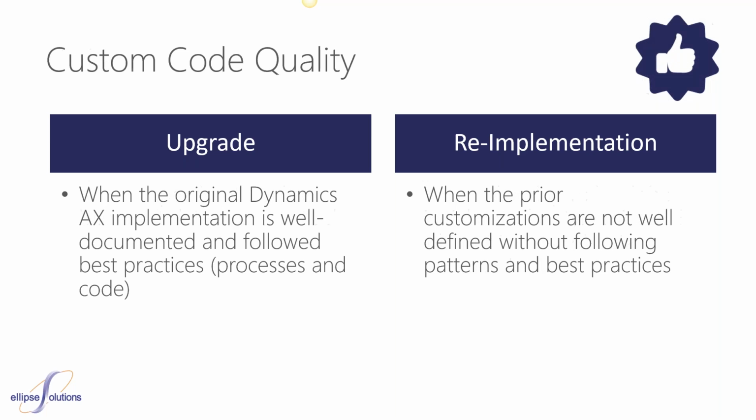There's the code side. And when we say quality, what becomes difficult is when things are not documented well, right? So imagine it's almost like garbage in, garbage out, right? So if you don't have great quality of documentation and you're going through a technical upgrade, just realize you might be taking something that is adding zero value or maybe is even incorrect and moving it forward.